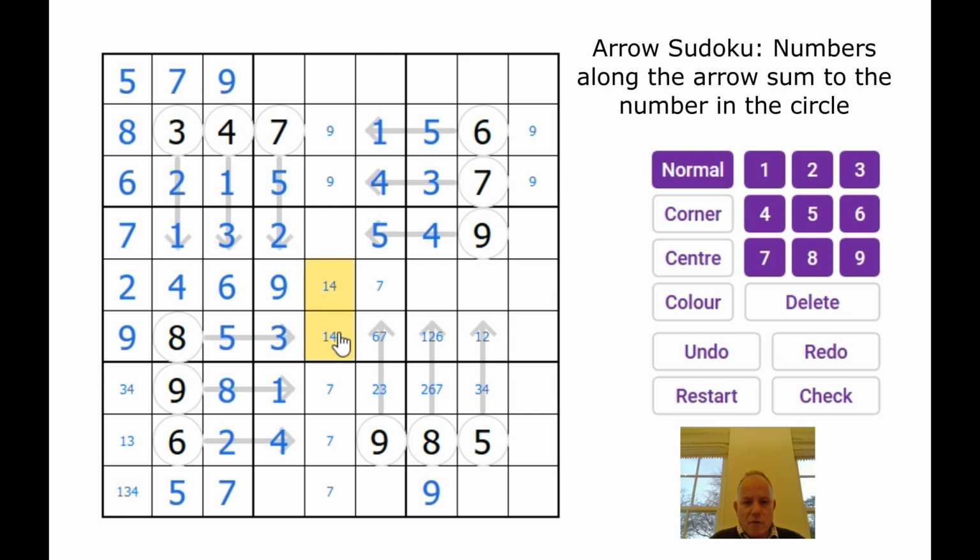Now remember this 1, 4 pair. Now we've got 2, 9, 3, 5. We know 7's down here. 8 must be one of those two cells. And 6 is either there or there. So we've got a set of pairs in this box now.